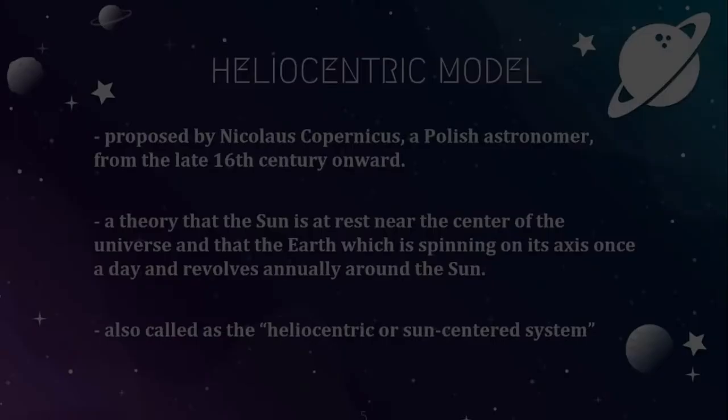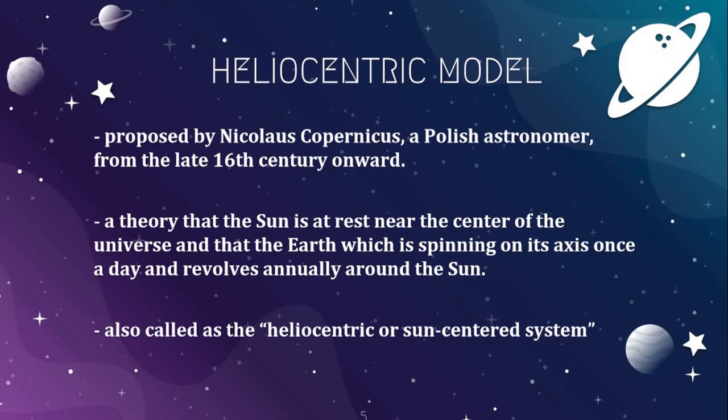While on the other hand, the heliocentric model naman is proposed by Nicholas Copernicus, a Polish astronomer from the late 16th century onward. In his theory, he says that the Sun is at rest near the center of the universe and that the Earth is spinning on its axis once a day and revolves annually around the Sun. It is also called the heliocentric or sun-centered system.